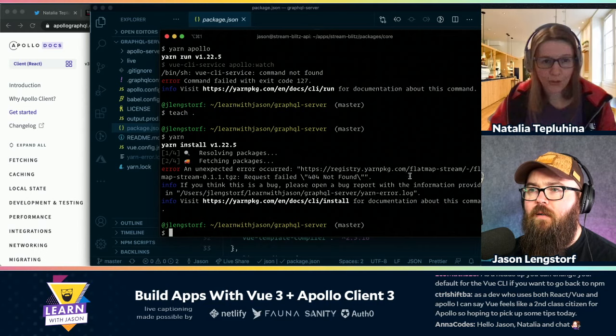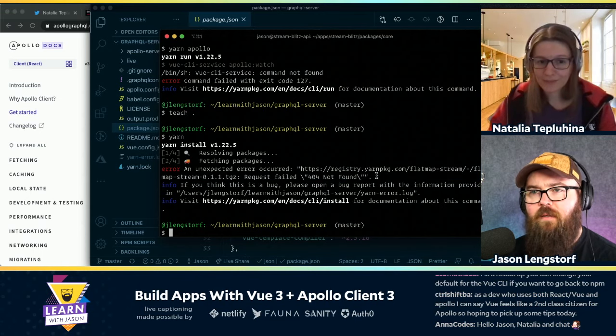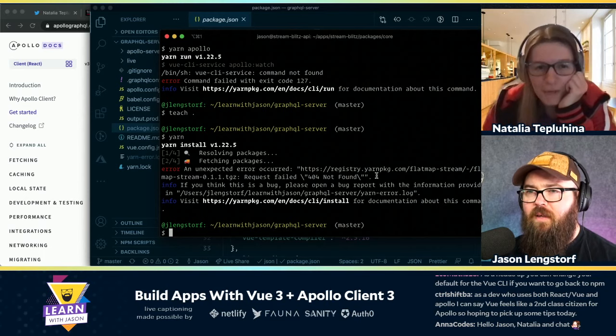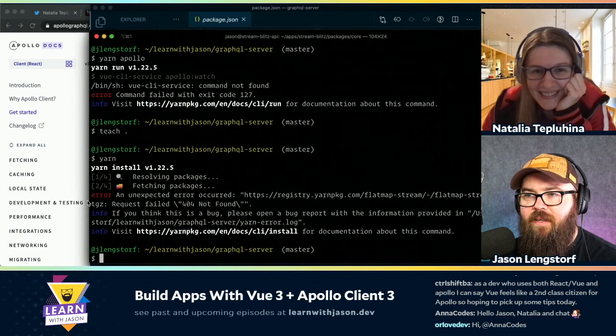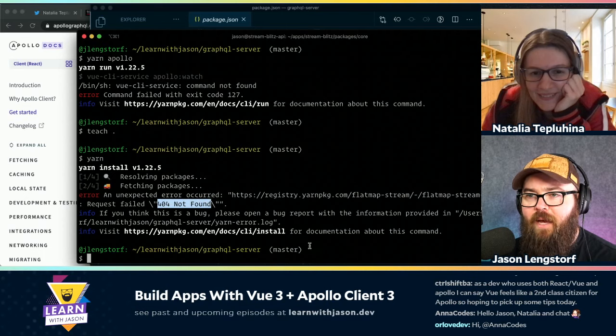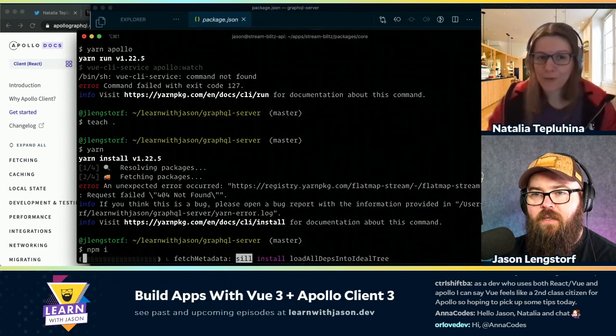Unexpected error. Oh, weird. I'm getting a yarn error. I know, because... What is it saying? Because for me it's really very blurry, so I'm trying to recognize it. Sorry, it's saying that the yarn package flat map stream is 404ing. Like that package is missing or something? I wonder if it exists on NPM.